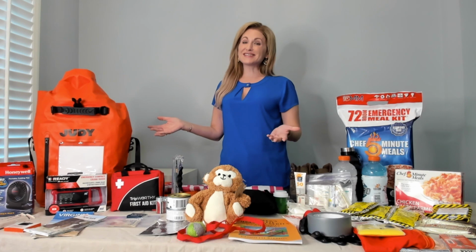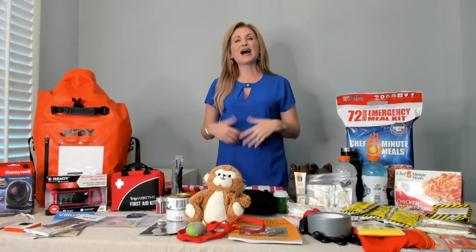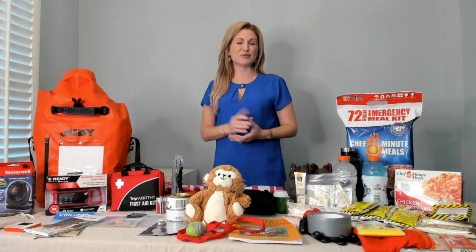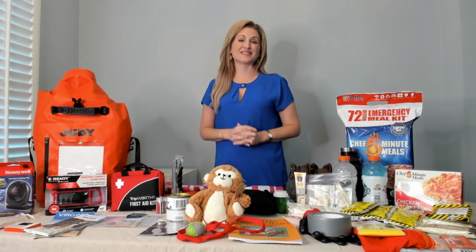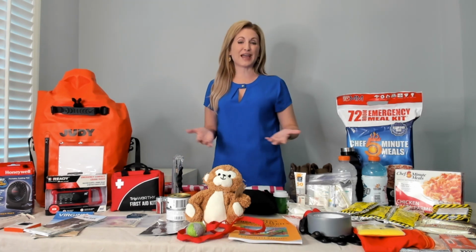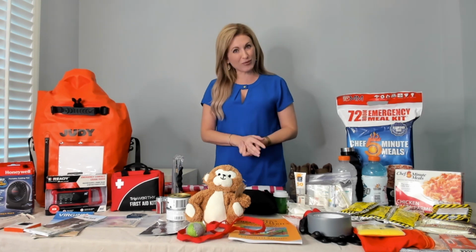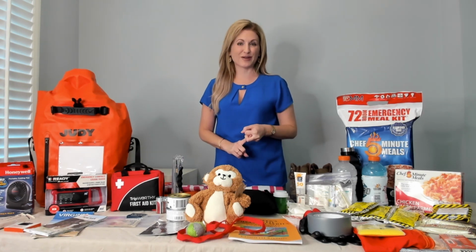So hurricane season, yes, we have to make sure we have a disaster preparedness kit. I'm going to demo mine today to give you an idea of some of the basic items that you want to put in your disaster preparedness kit. You can use this for hurricanes or really any type of natural disaster. It's always good to have a kit at home, at work, and also in your vehicle.